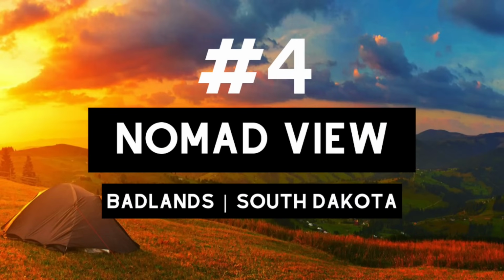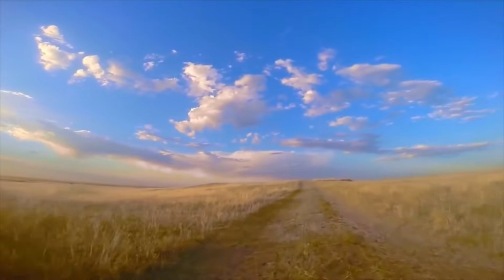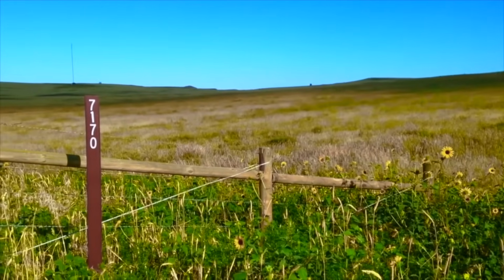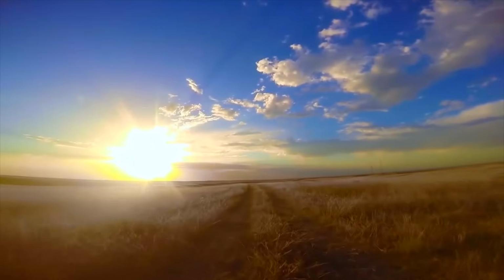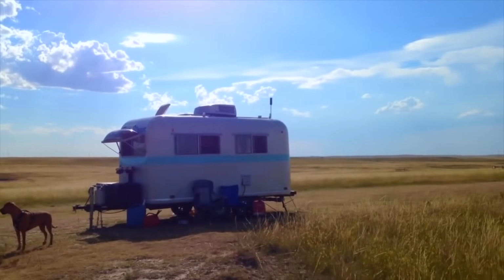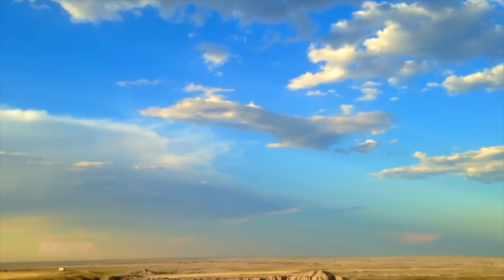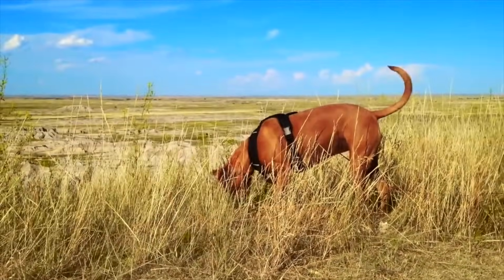Number 4 on the list is probably one of the most epic sites we've stayed at, and that is Nomad View in Buffalo Gap, South Dakota, also known as a mile from the entrance of the Badlands National Park. Awesome location. It also puts you on a cliff that overlooks thousands of acres of badlands, and it is so beautiful. One of our favorite things while we were camping here was to watch thunderstorms roll in from 50 miles away. You can just see them coming, and it is just an absolutely beautiful sight to see when you're out there camping in the middle of nowhere in the Badlands.